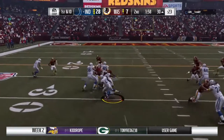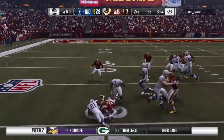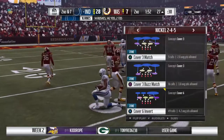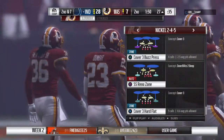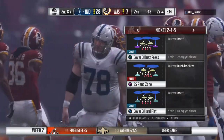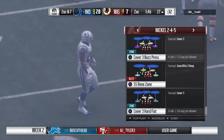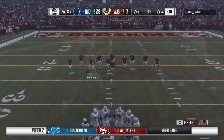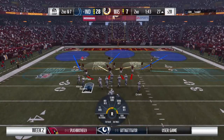Running game working. They'll stick with it on 1st down. And he'll get this one down to about the 27. A gain of 3, 2nd down. When we see those runs to the perimeter, when we see those runs to the edge, we think about big breakers, don't we? In this case, it was a modest gain, but it does open up possibilities here on 2nd down.